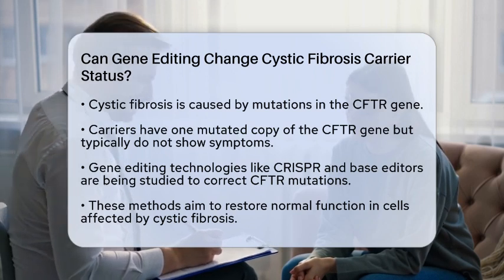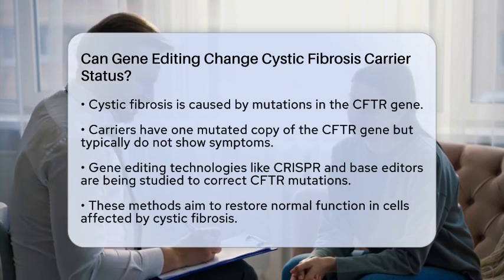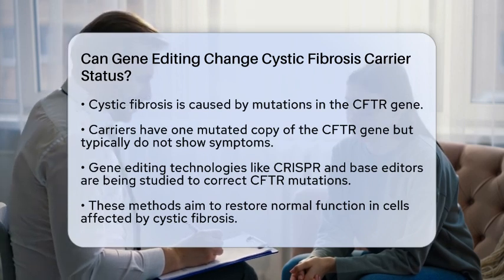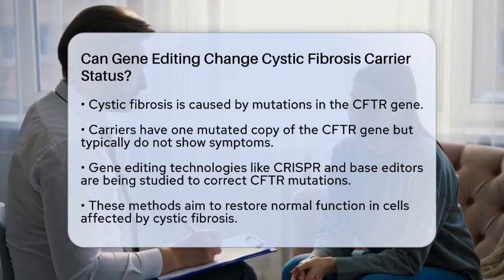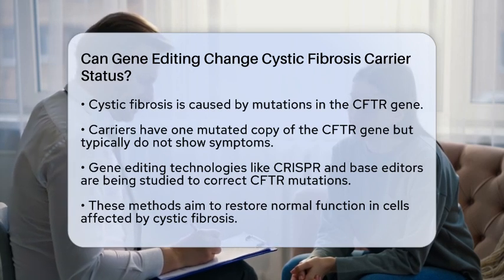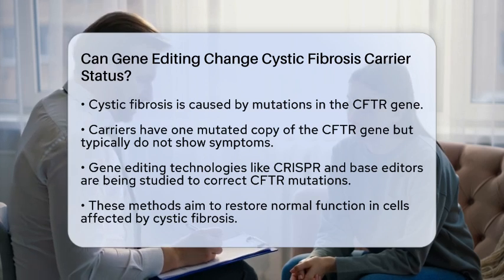Gene editing technologies, such as CRISPR and base editors, are being researched to correct CFTR mutations. These methods aim to restore normal function in cells affected by cystic fibrosis. Current studies show that gene editing can successfully target airway epithelial cells, which are primarily impacted in cystic fibrosis.